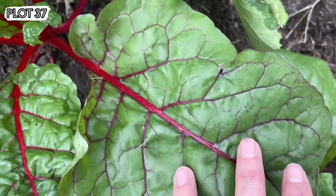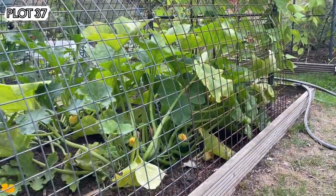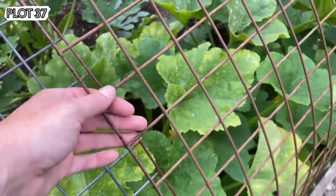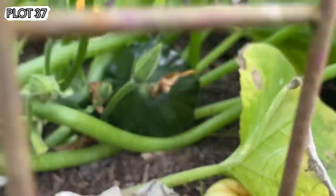The rhubarb chard is coming on really nicely in the end of this bed, even if the other end is a bit of destruction. Courgettes on this side though, since we put this wire mesh over the top of them, they haven't been disturbed again, which is a bonus because these are yellow patty pans at this end, which I think are called a sunburst or something.